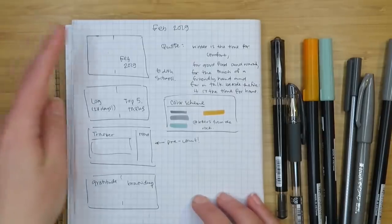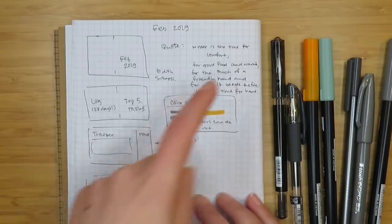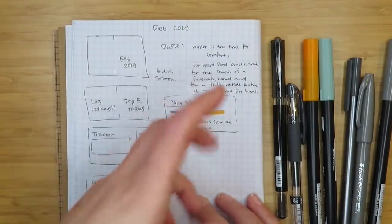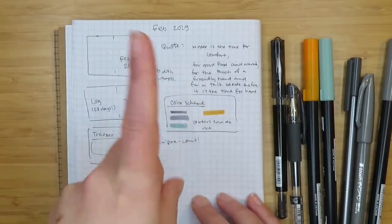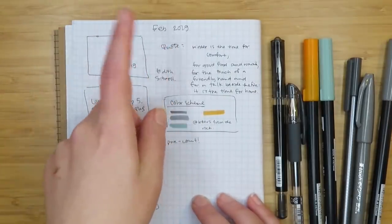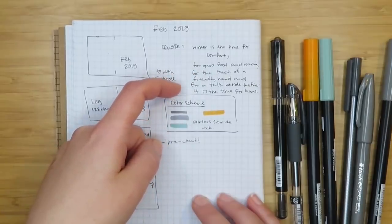So I will have my intro page, my log, my top five tasks, tracker and reading, gratitude, and my brain dump. I've chosen my quote for February. I didn't really care for the February quotes, and a couple of the ones that I actually liked, I know that I've done for previous Februarys. So I ended up looking for winter quotes. These are winter quotes from Goodreads, and I just picked one that I liked. This one is, "Winter is the time for comfort, for good food and warmth, for the touch of a friendly hand, and for a talk beside the fire."